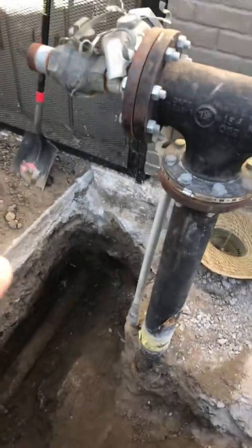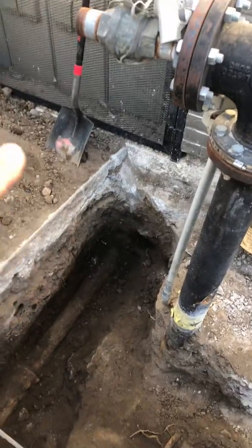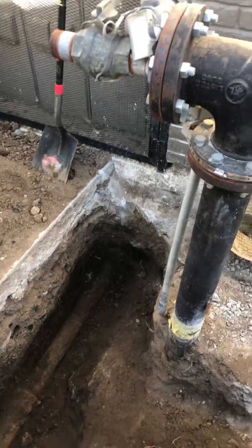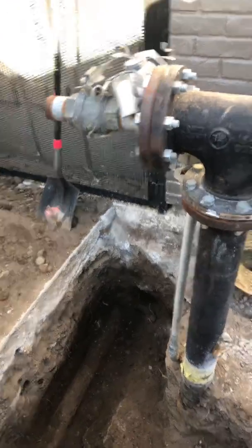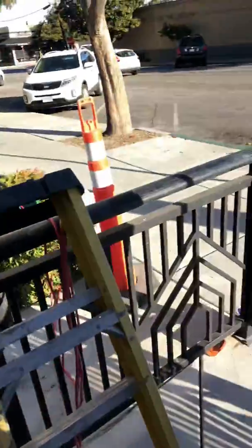So this is where they're at, and that footing's about 27 inches deep or so, but they'll be able to get underneath that, no problem. So they've been doing a good job keeping everything safe and clean. Just wanted to show you.